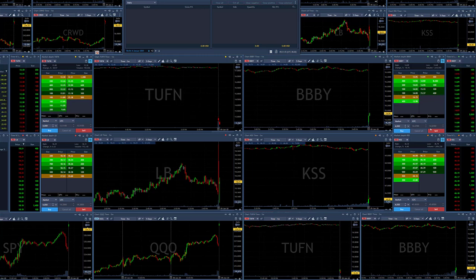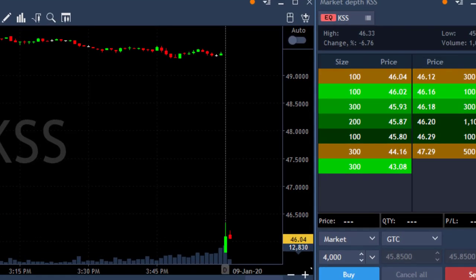Hi traders, markets gapping up today, both sides, S&P and the Nasdaq, you can see it here. And I'm watching the big movers of today, mainly BBBY and KSS, looking for them to move up, then come down, like KSS is doing right now. I'm looking for a reversal if it moves under $46.